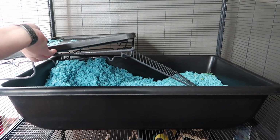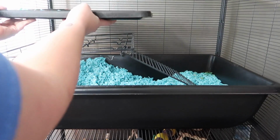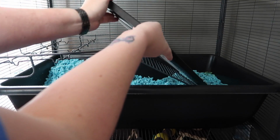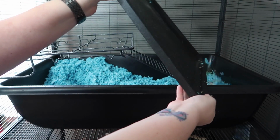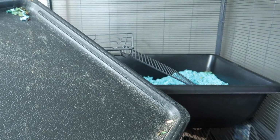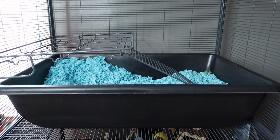The first thing I'm gonna do is take out this shelf, and I'm actually going to go take this into the bathroom to clean it. So I'm not gonna clean this on camera, but I'm just going to get off all the loose bedding, his extra food. He loves to take all his food up here. As you can see, this definitely needs a good scrub. So I'm gonna go scrub this down first.